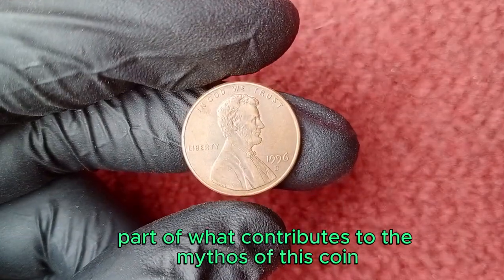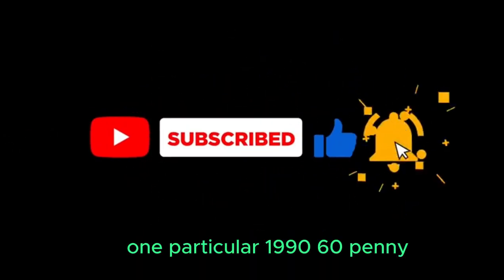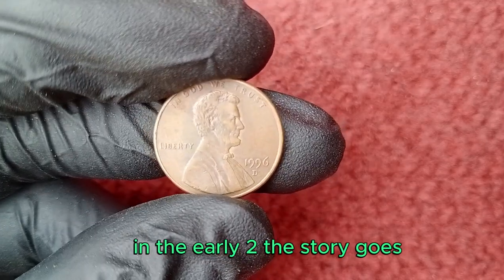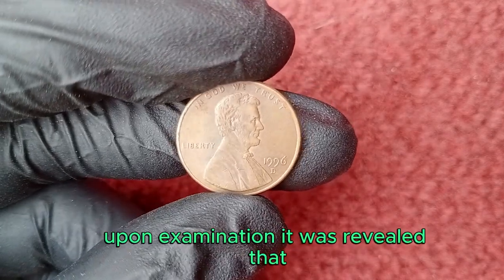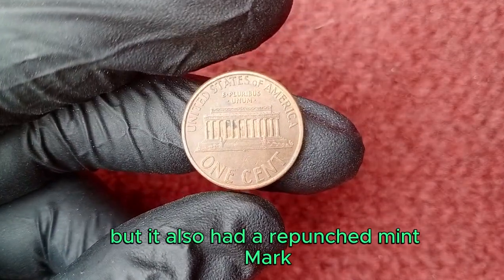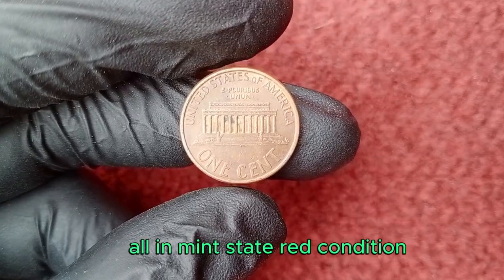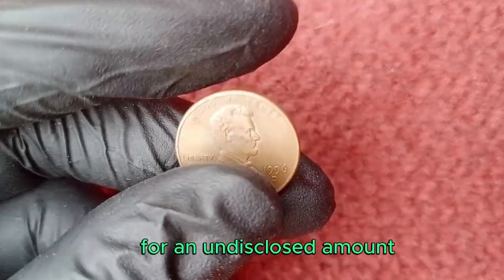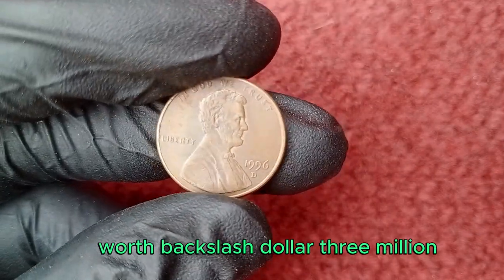Part of what contributes to the mythos of this coin is its backstory. According to urban legends and forum accounts, one particular 1996 penny was discovered by a teenage collector in Colorado in the early 2000s. The story goes that this collector noticed strange doubling on the coin's date and sent it in for grading. Upon examination, it was revealed that not only did the coin have a strong double die obverse, but it also had a repunched mint mark, minor die crack across Lincoln's collar, and slight off-center alignment, all in mint state red condition. The coin was quietly sold to a private collector in 2005 for an undisclosed amount, but rumors later surfaced that the transaction involved a transfer of assets worth $3 million.